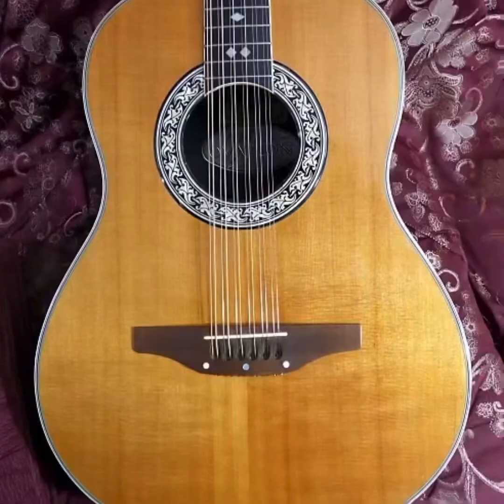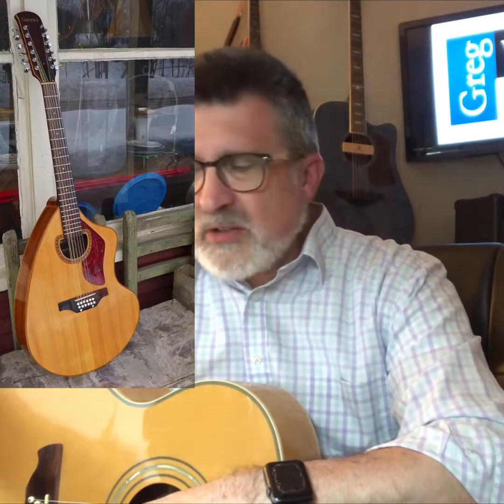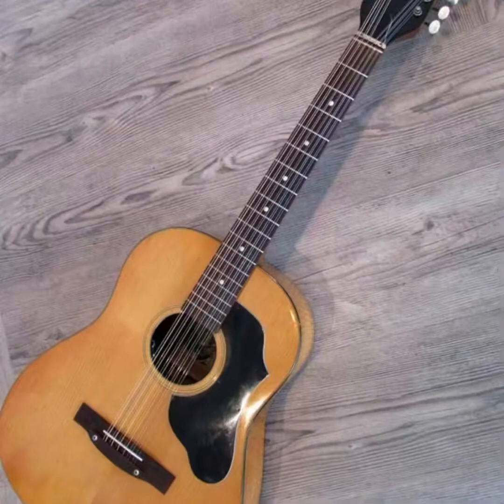Old Ovations. Ovation 12 strings have a unique sound, very like a harpsichord kind of sound. It is a fun and interesting sound to play along with, and if you can get used to that round back, you can have quite a nice time with one of those. If you can find one by Giannini, I think they're made in Brazil, they can be quite nice, and Hofner made some acoustic 12 strings as a European import. If you can find one of those, they can be quite sweet as well.